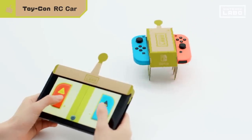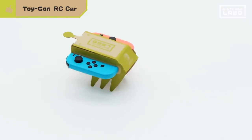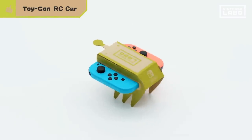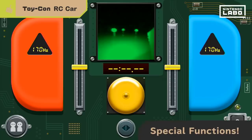But I agree with you, Derek, that in actual practice, it probably is the least interesting of either that or the Toy-Con house, which we'll get to. I'm not sure how I feel about that either, but I just like the technology on display in this one with the HD Rumble. I think it's super.